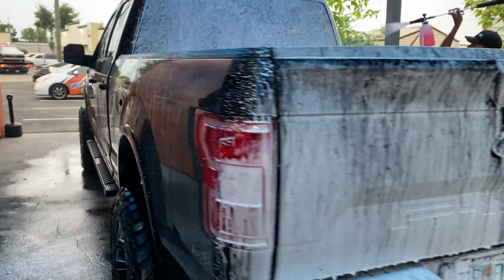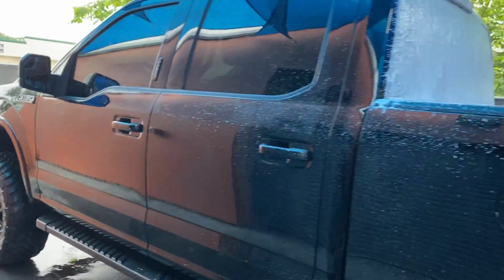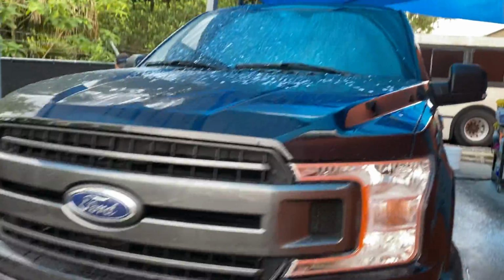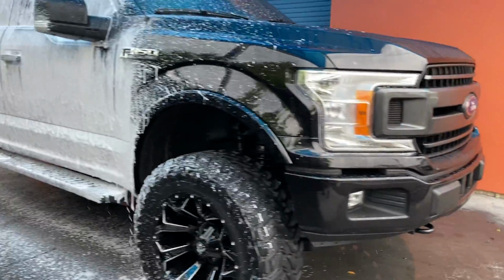So this customer just got a window tint on all sides in the back with the full front windshield, the ceramic tint. So we just did a wash for him as well. He says this thing is dirty, let's get it cleaned up, and that's what we are doing.